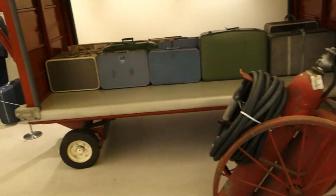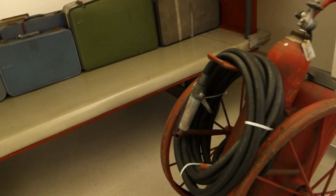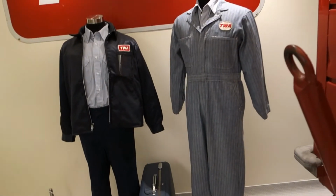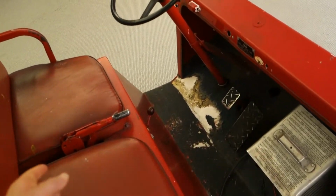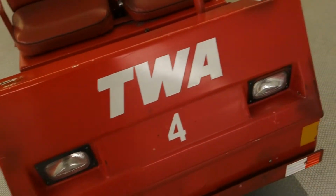And this is really old, I guess. How they wheeled, it's like a hand wheel. If something caught on fire, they'd run out with one of those things. Maybe the mechanical staff here. Trans World JFK Cart 34. Looks like they had, I don't know if that's a battery pack in there, emergency brake. Basically like a golf cart that's a little rough around the edges.